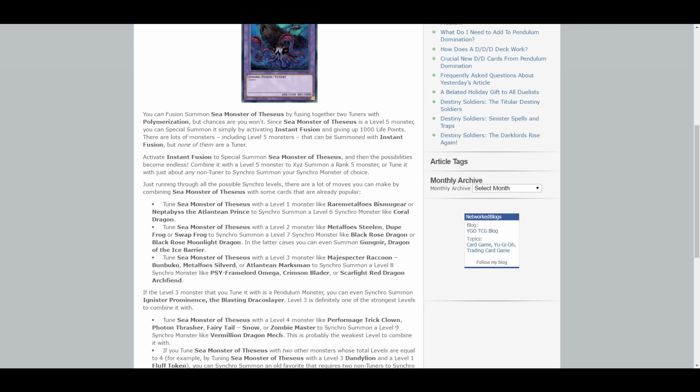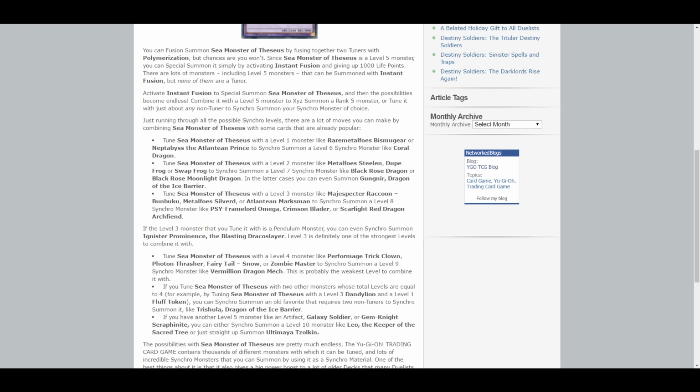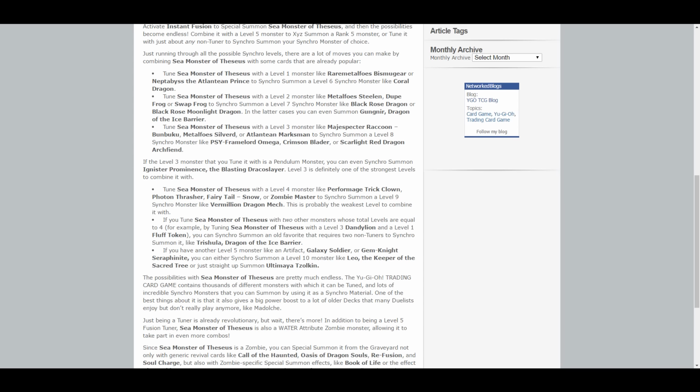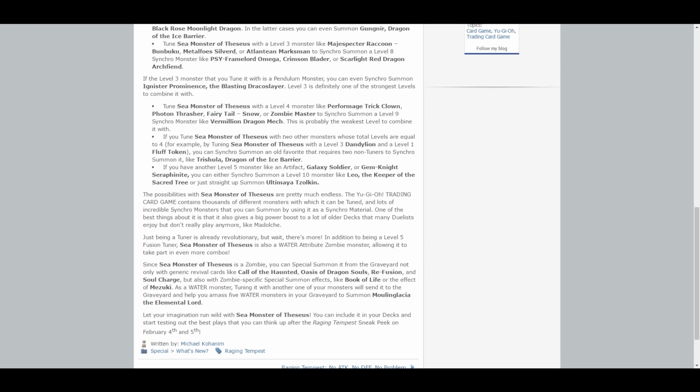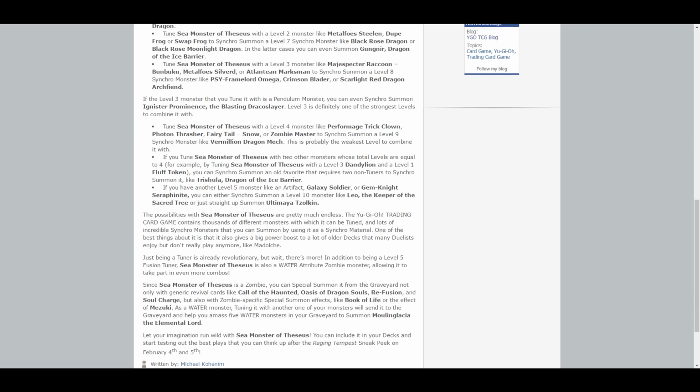Anyway, so again, it's level 5, it's a tuner, so that already opens up a lot of possibilities, at least a lot of decks that can potentially use this card. And as you see here in the article, they are giving a few examples, like for example Mermails with Atlantean Prince, instantly, or tuning to go for Coral Dragon for example.